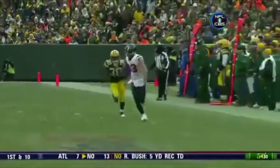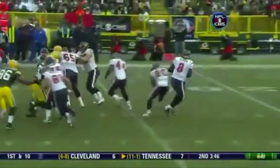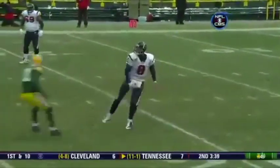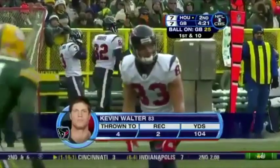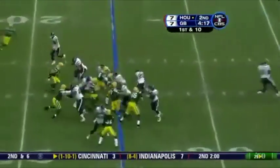Oh, nice. And it's a great throw, too, because you'll watch as Matt Schaub drops back on this play fake. Watch as he winds up. This turns into a big, big throw. He puts everything into that throw, and it's right on the money. And Schaub looked off Williams to a wide-open Kevin Walter. 2 catches, 104 for Walter. First down at the 25.